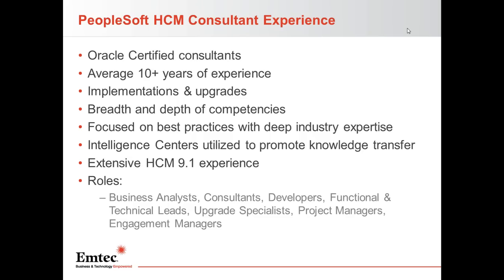From our PeopleSoft practice for human capital management, all of our Oracle consultants are certified. We have an average of 10 years of experience with many people who have more than that. We do focus on both implementations and upgrades, so working on a variety of projects. Our employees and practice team members really have a breadth and depth of competencies. So we look for people who understand not just one module, but really have an understanding of the system. We also have a good focus on best practices and have a lot of industry experience based on all of our work, both at Emtec and in prior lives, as well as a lot of 9.1 experience. Now, today our webinar is on 9.2, and as 9.2 has just recently come out, we are getting up to speed quickly and ready to get started on the 9.2 project.